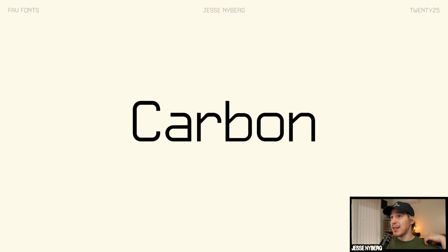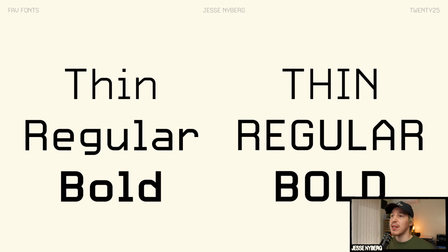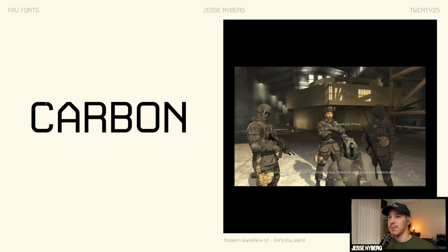All right, this next one is Carbon, something that I found recently on Twitter. I actually use it here in the small body copy up here, the fave fonts, Jesse Nyberg. I like it personally in the all caps and the thin version, and I really like to track it in. This is kind of spaced out just to show you the letter forms, but a really good typeface. Very simple, very industrial, works really good at small scale.